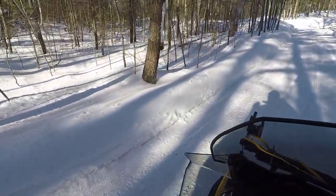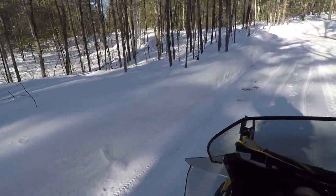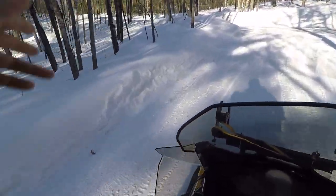This is what I liked about Cascade, was our house was like that, and the lake was about as far away as this. So I just ran down the road.